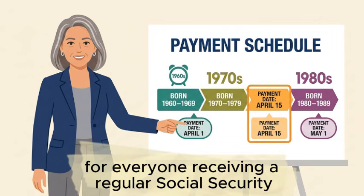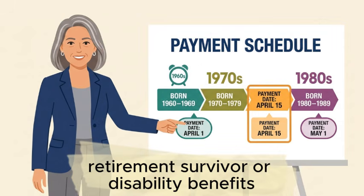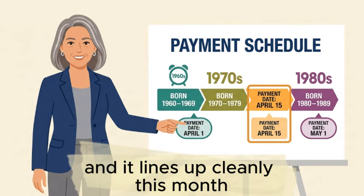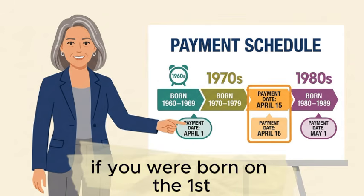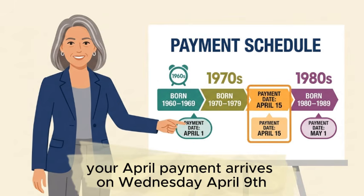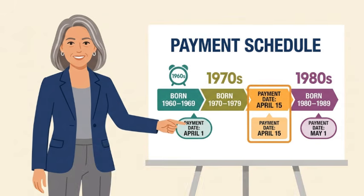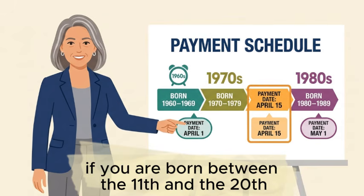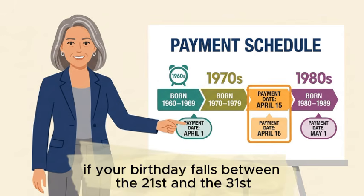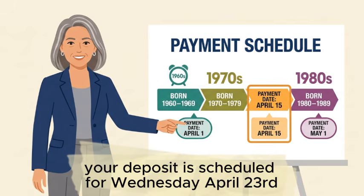For everyone receiving regular Social Security retirement, survivor, or disability benefits, April follows the standard birthday-based schedule, and it lines up cleanly this month. If you are born on the 1st through the 10th of any month, your April payment arrives on Wednesday, April 9th. If you are born between the 11th and the 20th, look for it on Wednesday, April 16th. And if your birthday falls between the 21st and the 31st, your deposit is scheduled for Wednesday, April 23rd.